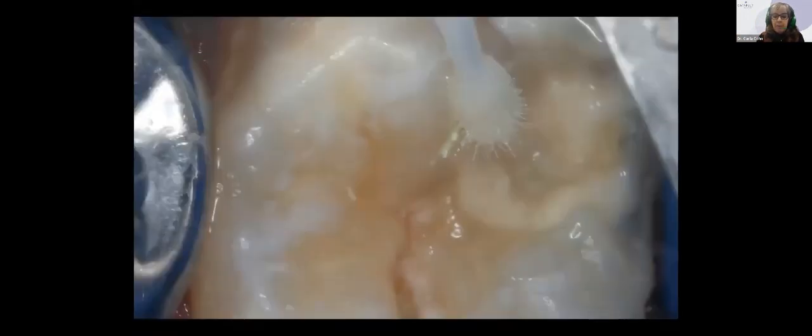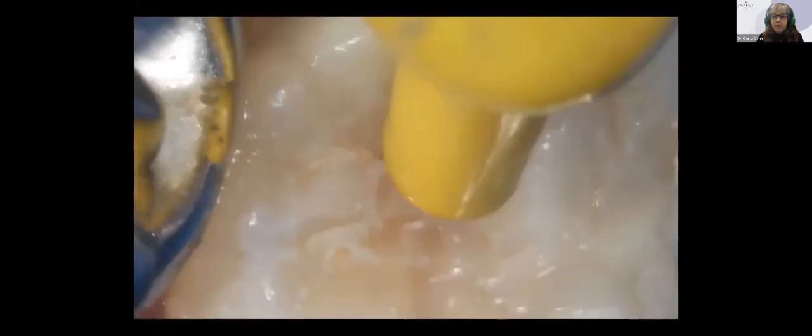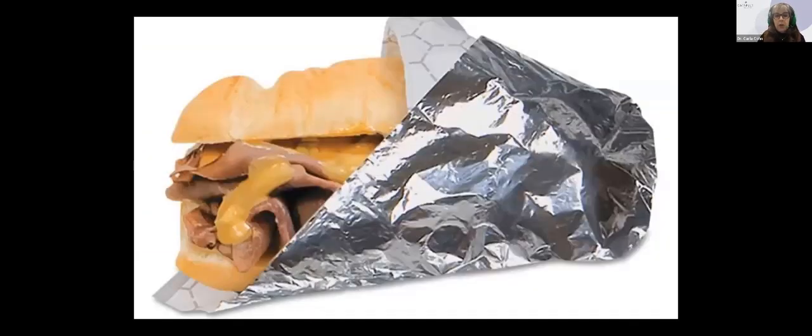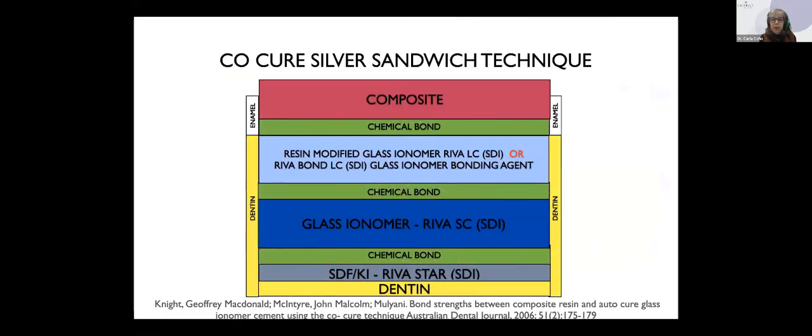Placement on top of our pure glass ionomer, and then placement of a composite. In this case, I'm going to be using Aura, the bulk fill material. Placement on there, and that's our final restoration. So this, in this case, would be a definitive restoration from start to finish. And I'll go through that one more time without any of the stops on a different case, showing you our silver sandwich technique in the co-cure silver sandwich technique, which unfortunately wasn't developed by me, but was developed by Dr.